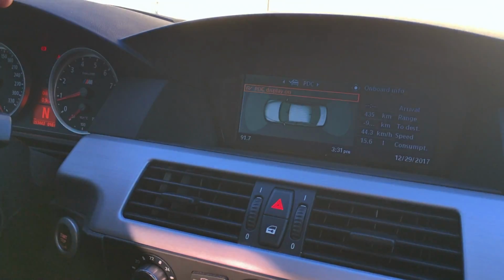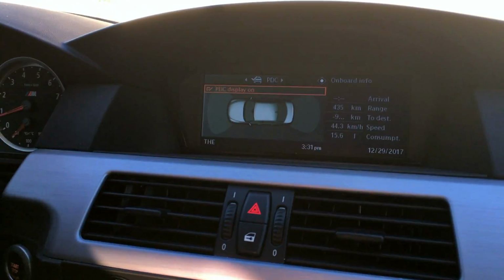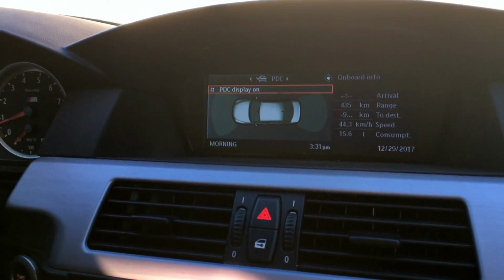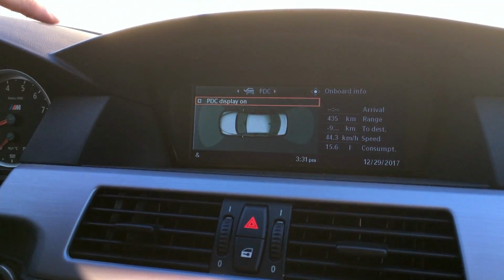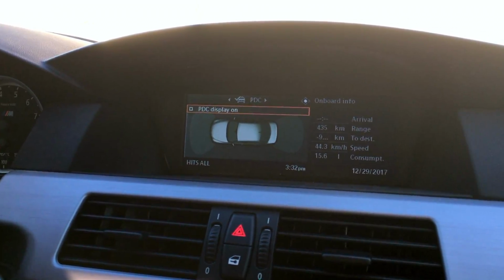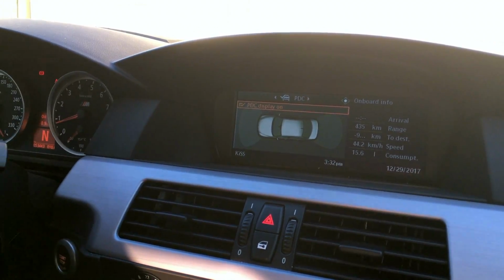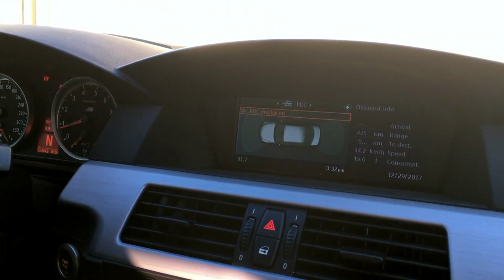So another cool function is this PDC display on. A lot of cars you can maybe turn it off, a lot of cars you can't. This one here, I can turn the display off. So I can turn that off, and I can turn off the cameras and all the noise and the beeping that you typically get associated when you get close to something. Not totally sure why you'd want to turn that off, but hey, why not? So it's functional. Anyway, that's another cool feature.